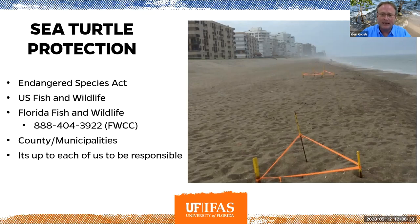And of course, it's up to each person to be responsible when you're on the beach. Try to leave it in the same condition that you find it in, if not a little bit better. Go out there and pick up trash when you can. Don't leave sandcastles and pits and things like that, because that can entrap.